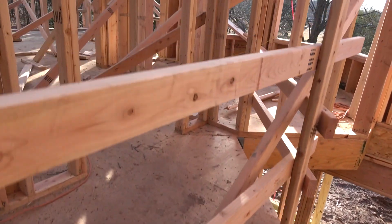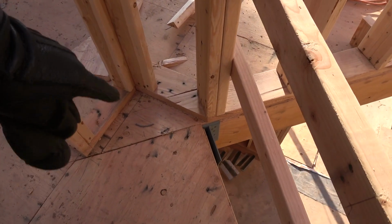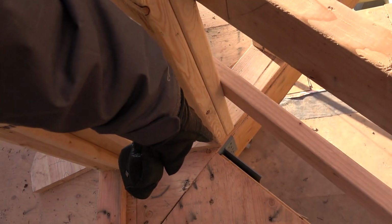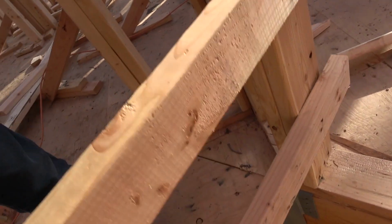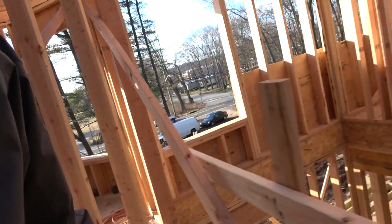It's stuff that you don't really see, that makes the framing a little bit more difficult. Like this angle here. These metal over the top hangers for the beams, see there? Those are like 130 bucks a piece. I needed 2 of those. So there's one over here.